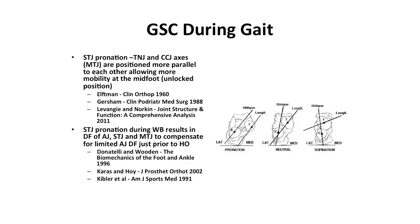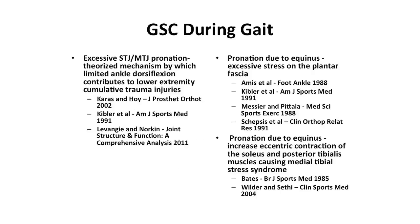Subtalar pronation during weight bearing results in dorsiflexion of the ankle joint, subtalar joint, and mid-tarsal joints to compensate for limited ankle joint dorsiflexion just prior to heel off. Excessive subtalar joint and mid-tarsal joint pronation is the theorized mechanism by which limited ankle joint dorsiflexion contributes to lower extremity cumulative trauma injuries, as shown by these articles listed on the slide.